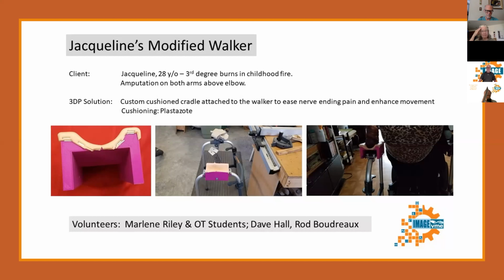If you can see that particular solution on our left, the pink solution, it was created through a 3D printer, through Rod and through Dave, and it was attached to her walker through the skills of Dave Hall. With the help of our OT Marlene, we realized that she really needed some more comfort. So special cushioning was added, and now Jacqueline is using her walker. She's an amazing woman that we all really, really came to appreciate. So that was one solution.